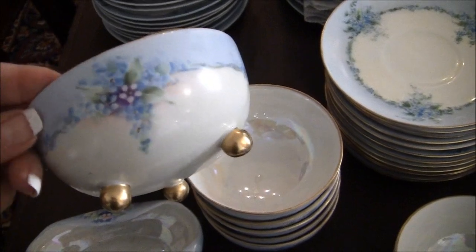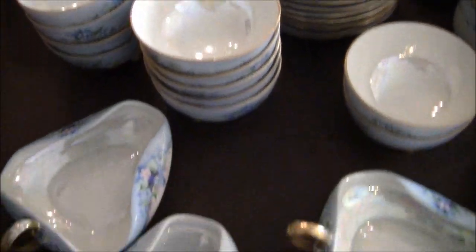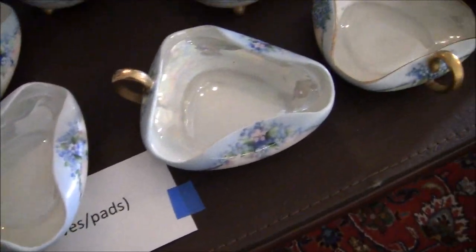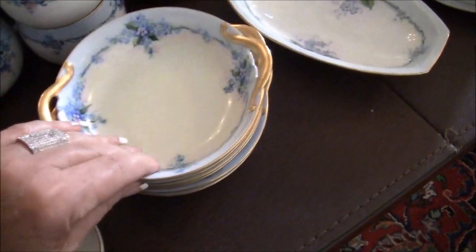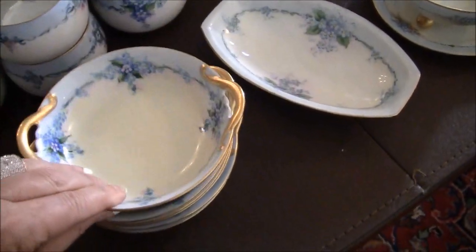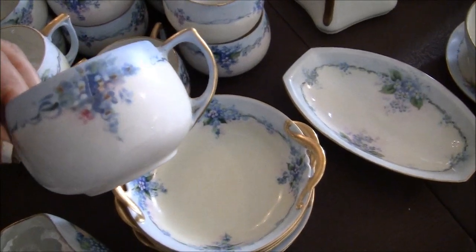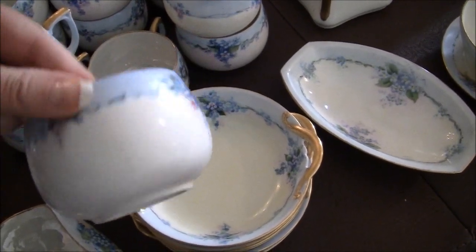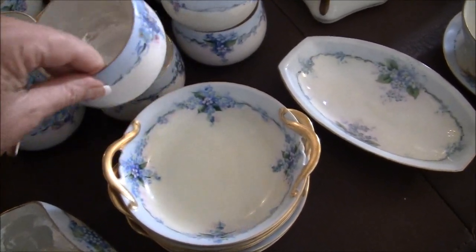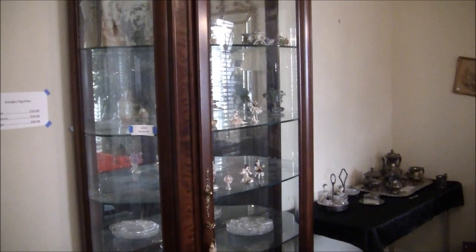Look at the pattern. Isn't that gorgeous? Take a minute to really look at this. If you're a porcelain lover like I am, you're gonna be knocked out by this. Yep. Look at these cups. Isn't that absolutely beautiful? She said that the Dresden was almost bought all up this morning.